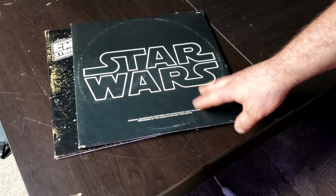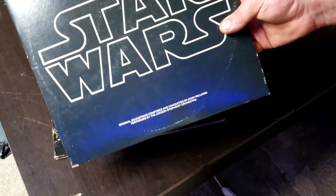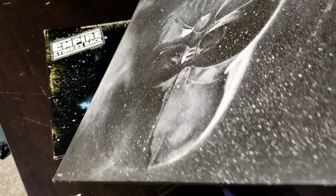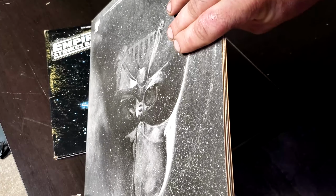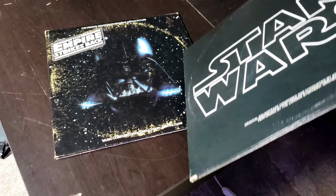But yeah, considering these were Star Wars, I love Star Wars, so when I saw them, I was like, you know what? I'll pick them up. And these sound amazing, even on my cheap audio setup. And God, that's a cool background, isn't it? Yeah, this one's not in the best of shape, but you know what? It still plays fine, so I'm happy.